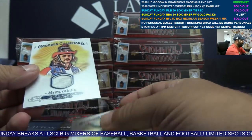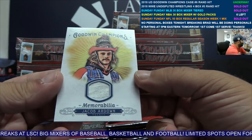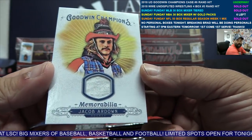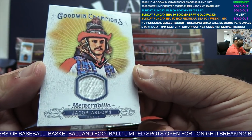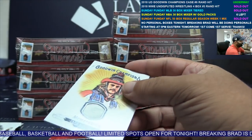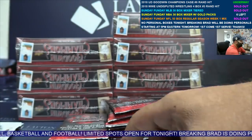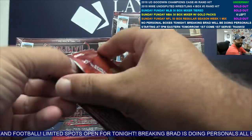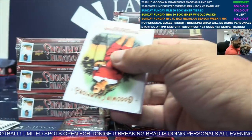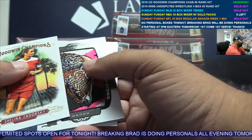First hit's a relic card. So you just put the guy's name in the relic. Jacob Ardown, relic piece. Jacob Ardown. I want his hat. It's legit. It's a legit hat, man. It's like a cowboy hat slash winter hat.